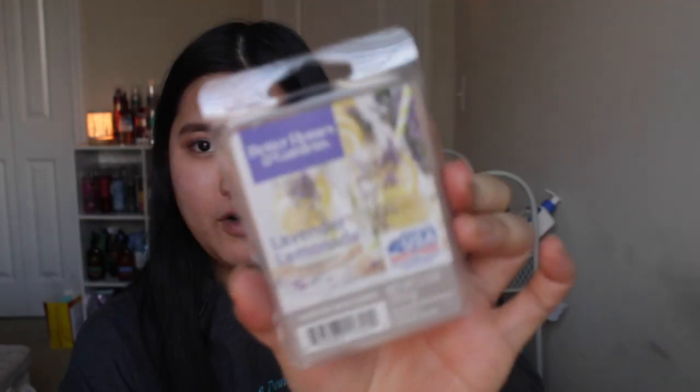And then for my wax warmers, for my wax friends and my wax fiends, I'm warming up Lavender Lemonade by Better Homes and Gardens. You can get this at Walmart. I have two cubes of this left. It literally smells like a delicious lemonade, lavendery drink. It sounds impossible, but they made it possible.